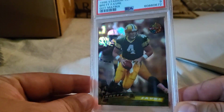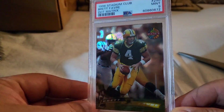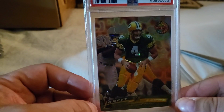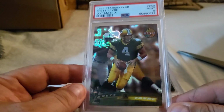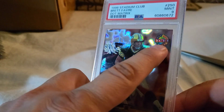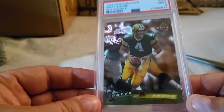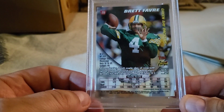This one I bought, again, tough to get a 10 on these. This is the Dot Matrix out of Stadium Club. These were a tough pull. They have that lovely Dufex refractor tech to them. Very gold looking refraction, which again, gold is the hot thing. And I just think that card looks super cool. I like the little 90s style matrix logo on it. Awesome card. PSA 9. Happy with a 9. This will be for my PC anyway. And there's the back.